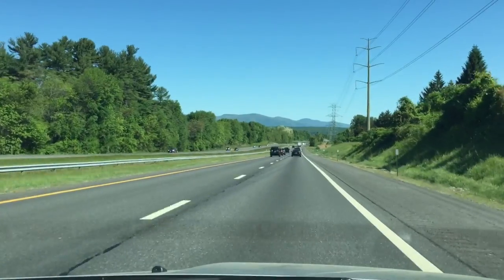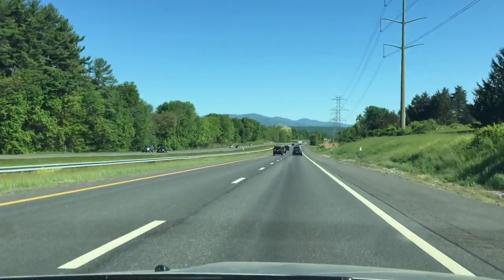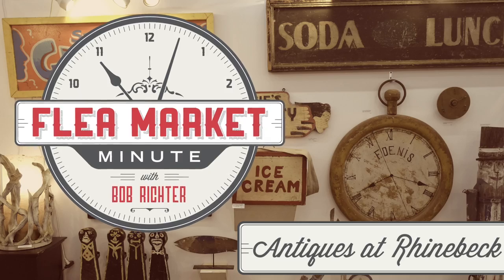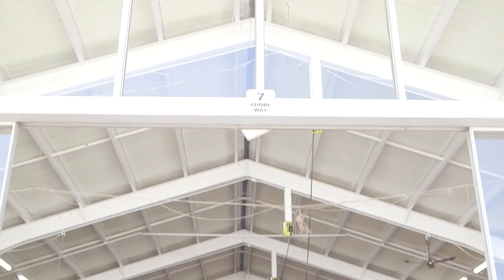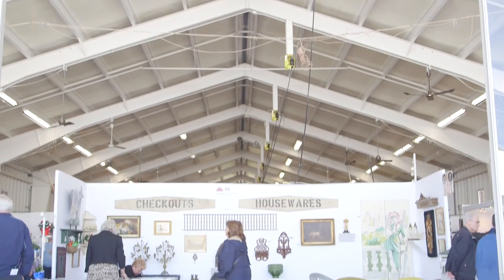I'm here with my crew and we're on the road, on our way to Rhinebeck. There's nothing I like more than a road trip, especially when the destination is a flea market. It is a beautiful day to be antiquing, and behind me are three buildings filled with quality pieces. It is the Rhinebeck Antique Show. Let's get inside.